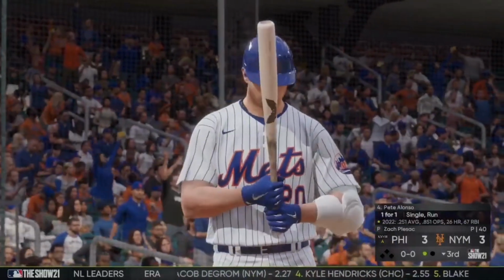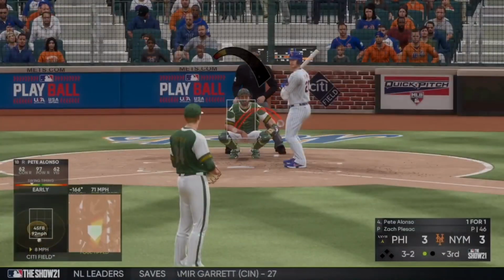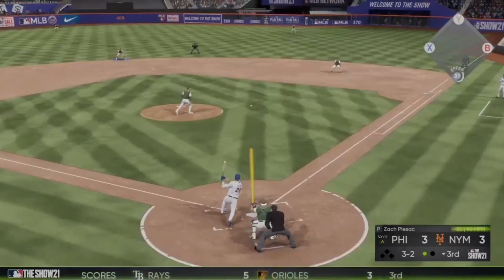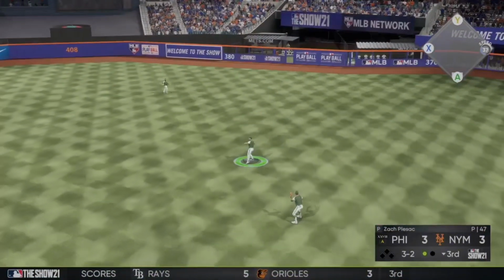Next will be the cleanup hitter, Pete Alonso. He collected a base hit his first time up. Hey, usually the second time through the order, you start seeing an incorporation of some more off-speed stuff. But this guy's locating, feeling really good about his fastball. 2 back-to-back.